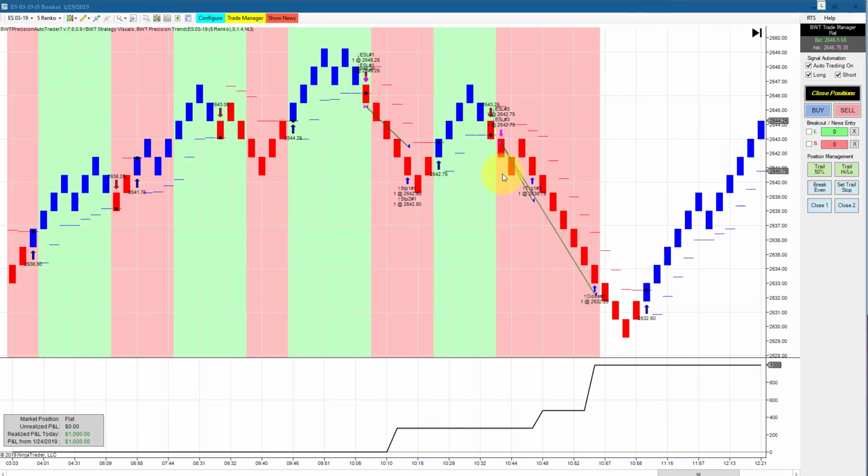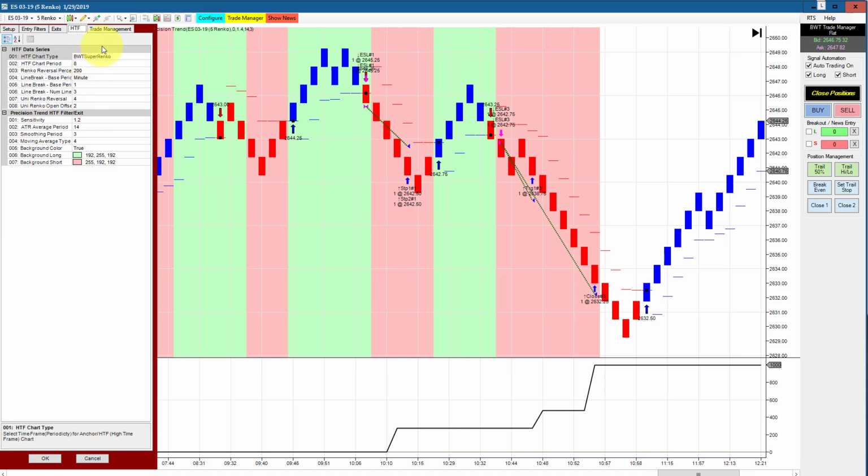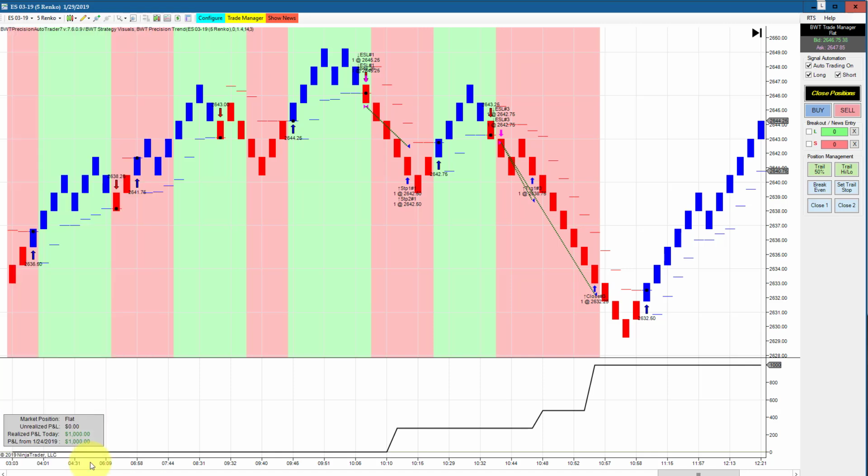Okay, the E-mini S&P on just a regular 5 Renko chart has been a really solid performer for the auto trader. This one is using a higher time frame filter of Super Renko 8 and a goal of 1,000. Trading 2 contracts, as you can see here, and so this hit its goal and had no drawdown and no losing trades.